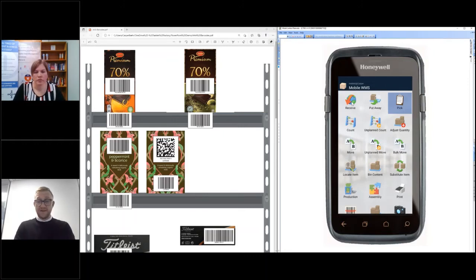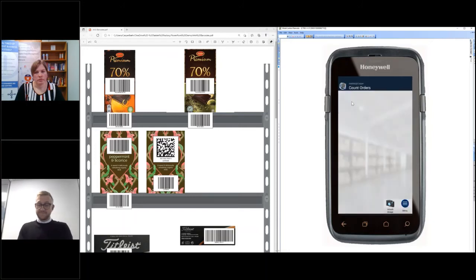So that was picking. We also have functionalities for counting and moving. Counting is of course very, very essential when working with warehousing, and we have a lot of clients who really optimize their warehouse by going away from pen and paper, digitalizing this, saving a lot of time. If I go into count here, I can see the count order generated from the ERP system, from Business Central and Nav. This can be the yearly count or the count that you do every 6 months or every month. It can be automatically generated and pushed out to the device.